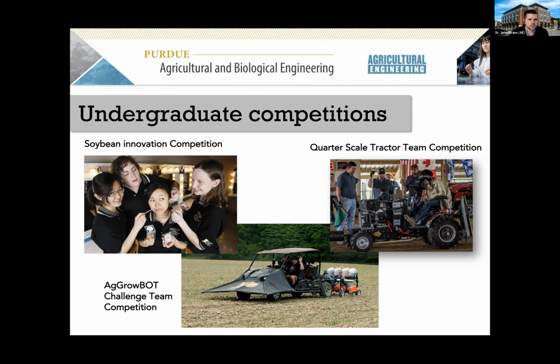And then we have our quarter scale tractor design team. This is what I'm heavily involved in, and have been for the last 10 years. This is a really great competition for students who enjoy getting their hands on mechanical things and learning to design and build. Every year we go through the design and build process for one of these quarter scale pulling tractors. Students learn how to take what they've been learning in class and actually design, and get the experience of taking that design and bringing it to life.